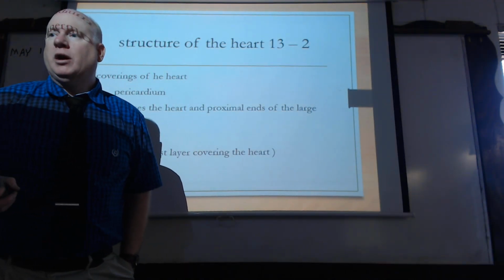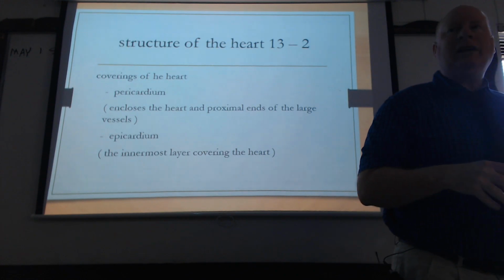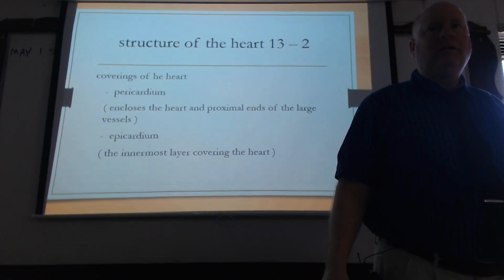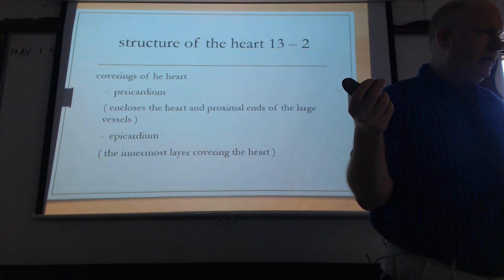Okay. So keep in mind that this terminology is not easy, because if it was easy, what would this classroom look like? There'd be a whole lot more people in here. Now, is that because of difficulty or interest?